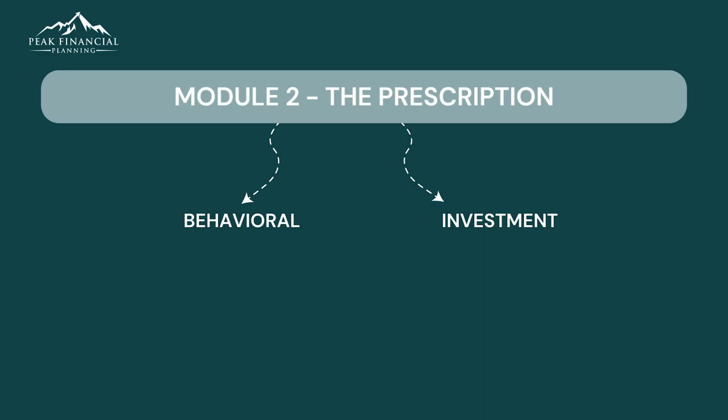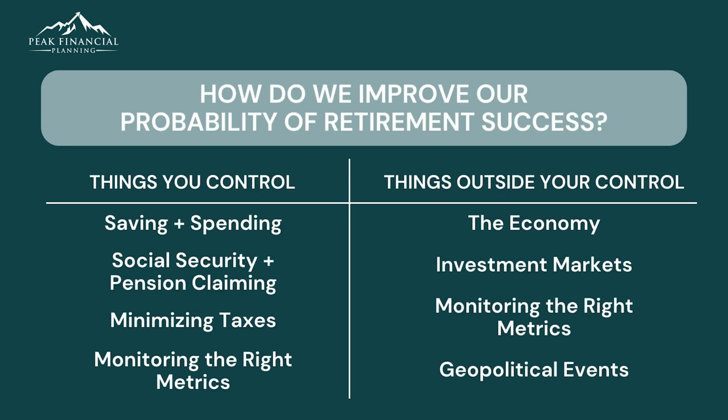In a Monte Carlo, those would translate to a higher probability or a higher percent chance of succeeding. But in our words, it's cash flow based. It's having more money to spend in retirement, meaning more spending flexibility, or retiring earlier because you've got a sizable pool of assets and a substantial defensive plan. Again, our prescriptive items are broken into two categories. There's behavioral and investment. These roughly track the same as when we looked at things you can control and things outside your control.